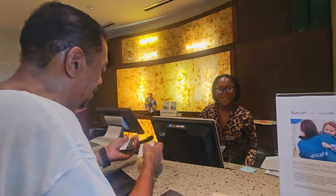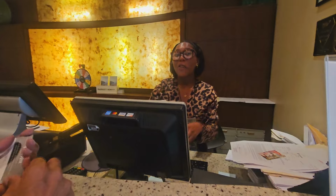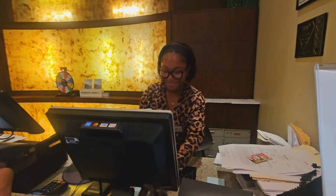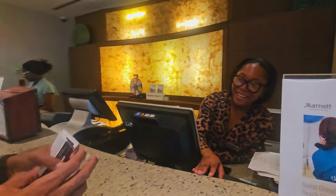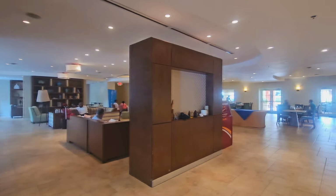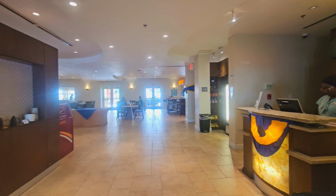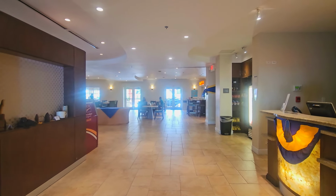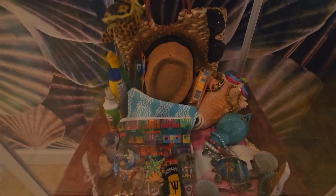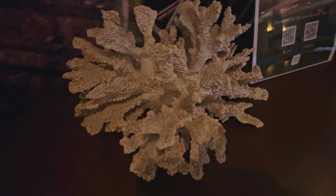So Miss Aaliyah just checked Ralph in, and she did a good job. Obvious. And we appreciate her, all the gifts that she add to us. Inside of the Maya. And they have a gift shop, so I have to go look for the gift shop. I love this.